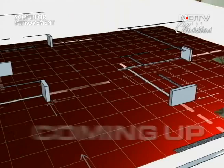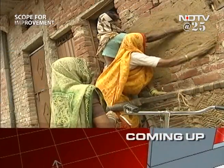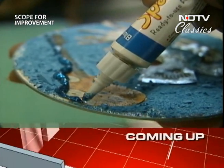Before we begin today's show, let's take a look at what's coming up. First, a look at how we fine-tune a room to provide the perfect acoustics. A look at some different ingredients for your walls. And then, don't throw your scratch CDs away, you can still use them. This week, Jay from New Delhi got lucky. Is he ready for us? Let's find out.